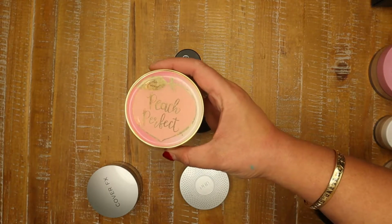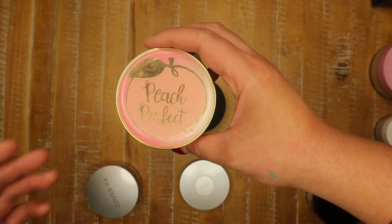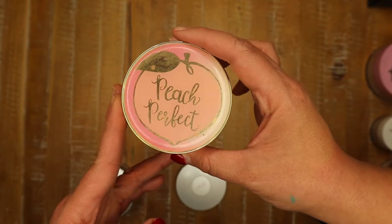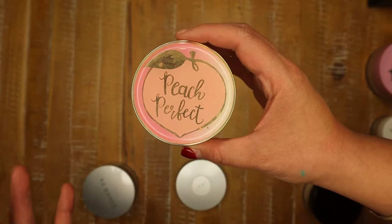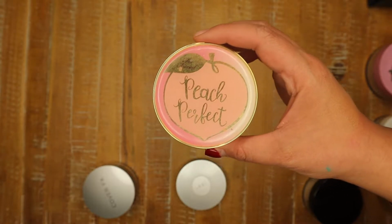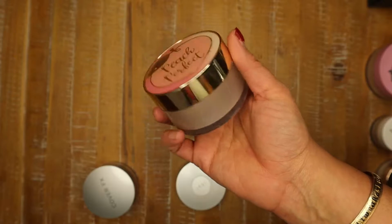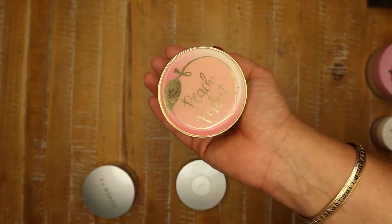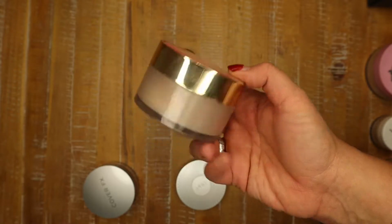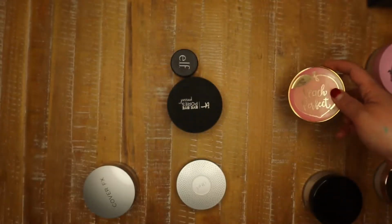Here I have the Peach Perfect setting powder from Too Faced, and this is my holy grail, my most favorite setting powder that I own. It is so good at mattifying the skin, especially if you have oily skin and you want something to help your makeup last. You want to keep the shine away. This is like the best stuff ever from Too Faced. I like the peachy scent. Oh, I just love this thing, and I see that it's been on sale, so I'm afraid that they might be discontinuing this powder, so I'm gonna have to go and buy some backups for sure.